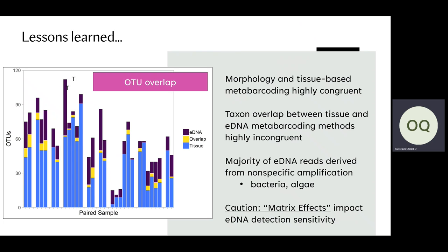So the morphology and the tissue-based metabarcoding were very congruent. You ground up all the bugs and did metabarcoding, you got better taxonomic resolution than you could get microscopically, which makes sense. A lot of these larval EPTs, you can only ID to family. The metabarcoding would take them to species. But the eDNA metabarcoding was getting completely different things at that site. So the overlap between morphology and metabarcoding of ground bugs versus the eDNA was very little to nothing in some samples. And we know the primers work because they generated all of these things in the bug shake.